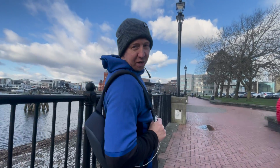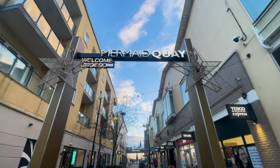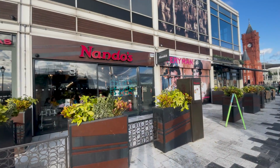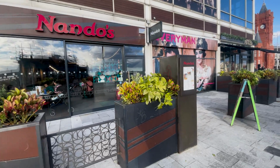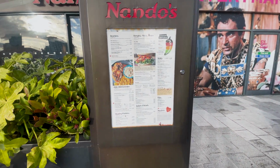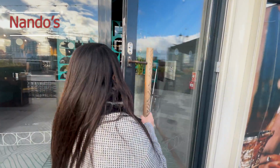We are at Mermaid Quay, which is a 2-minute walk from where we got off the boat. And at this time of day, we were starting to get a bit hungry and needed to refuel. So we found a restaurant that Fang hadn't been to before, which is this one called Nando's. So we popped in for a bite to eat.